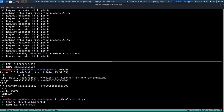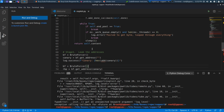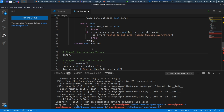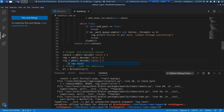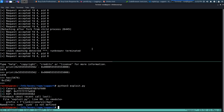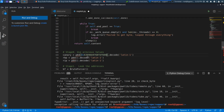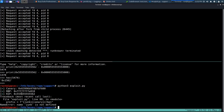So let's start that. Stage 0. Use previous values. Canary is equal to p64, decode Latin-1. And this will be RBP, RIP. And junk was not defined. So that's why we're doing this. So we don't have to wait.